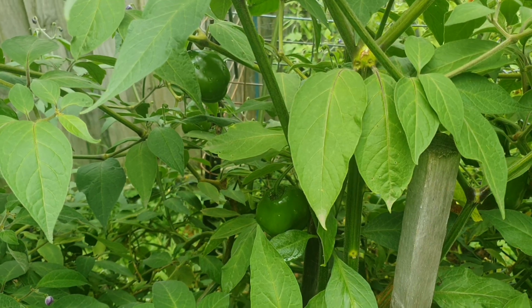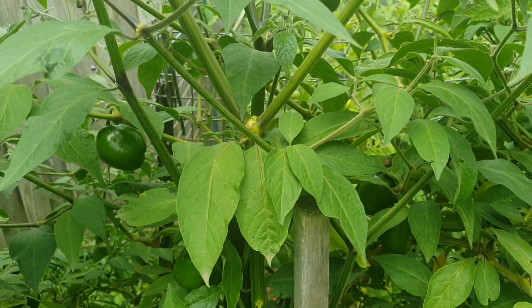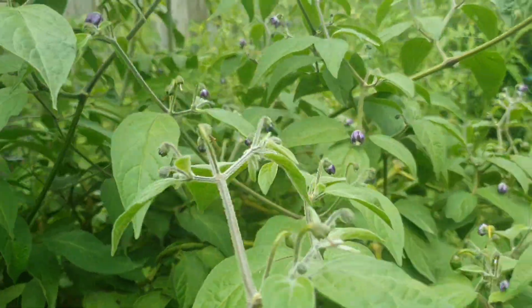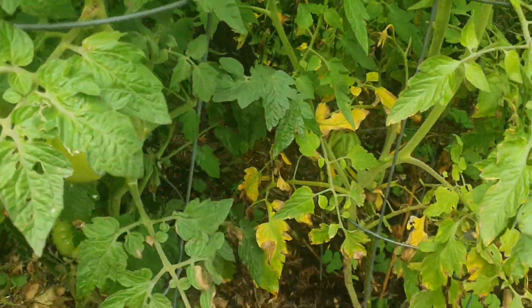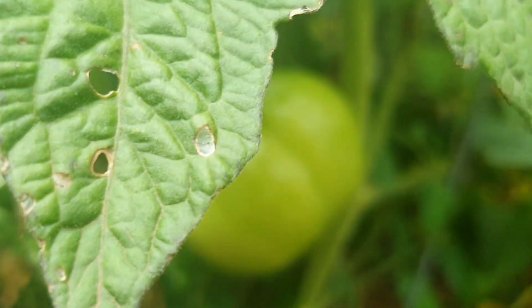I put one of them in the, you saw the soup that I was making today. I'm going to make like a creamy vegetable bean soup. And I'm going to put one of these babies in there. The first tomato came today. And the tomatoes look like they're going to really be epic this year.